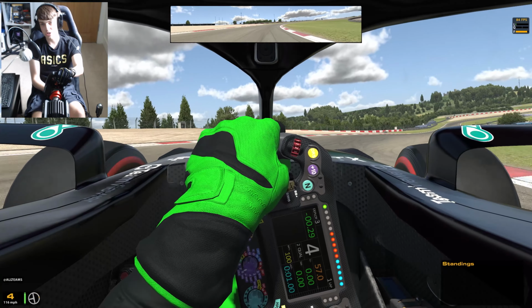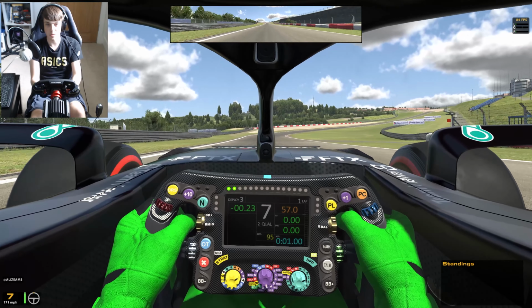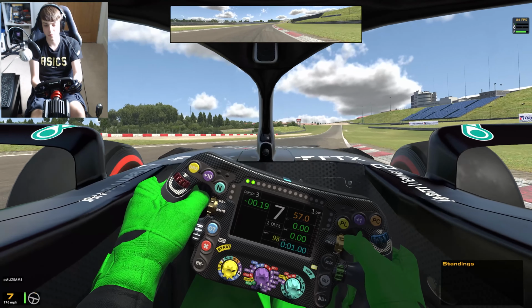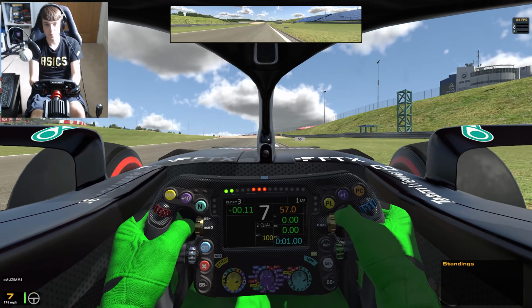Two of my favourite corners actually around this such an iconic circuit. But yeah, I do love those corners as well. I don't know what it is about them, just always seem really, really cool. But now we head down.